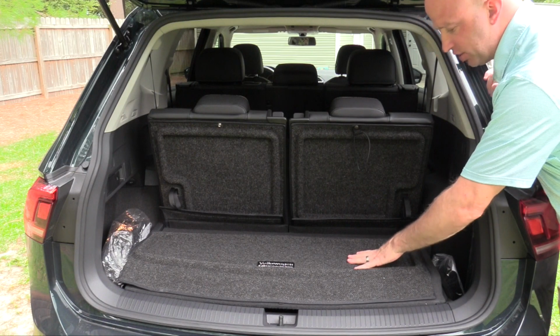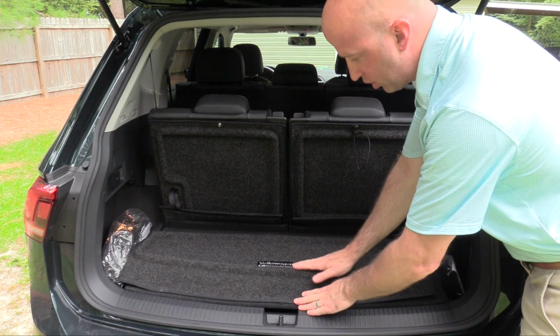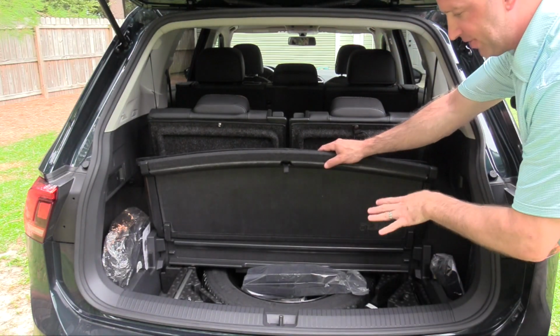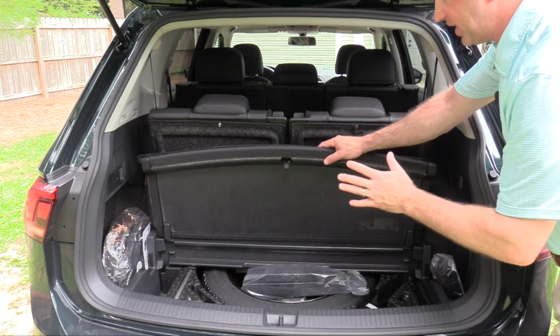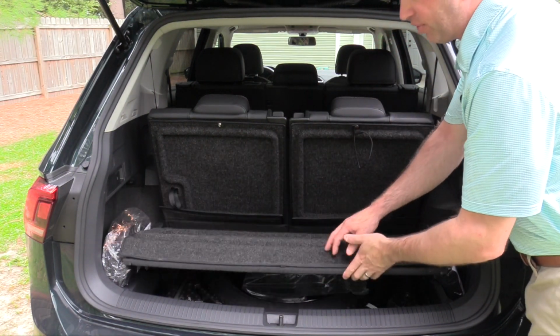Now it even goes right down here to the cargo floor itself. Again, real easy to install, just Velcroed, goes even over this hatch cover. And what you'll see with this hatch down below is a full-size spare. Interesting, even with the seat here, they found room for a spare.